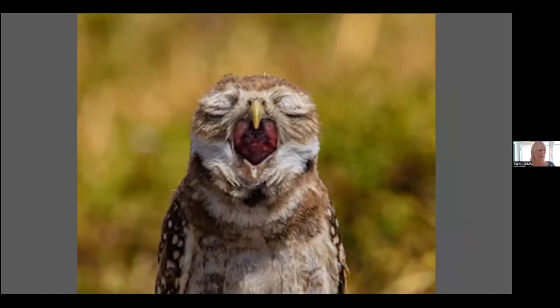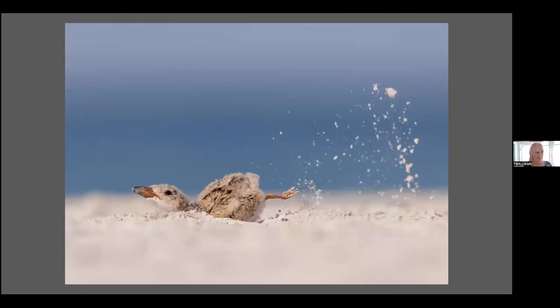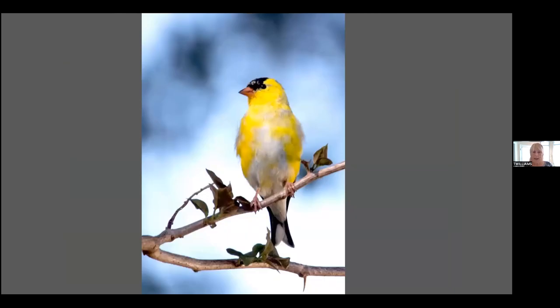Oh, gosh, it's exhausting being an owl. This is a yawning burrowing owl, Brian Piccolo Park. I'm digging it. Black skimmer chick, St. Petersburg. Aren't I handsome, ladies, American goldfinch, Oviedo.